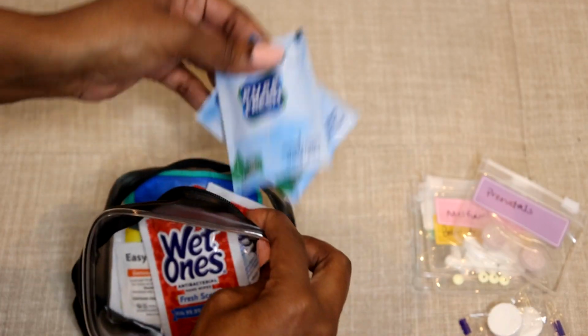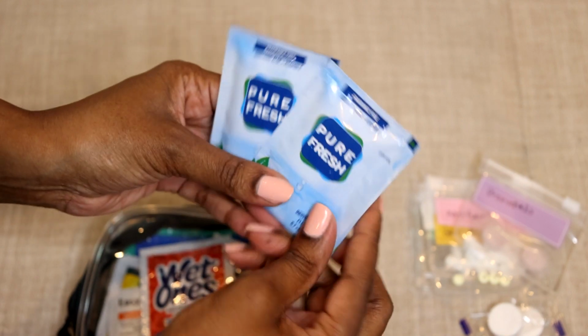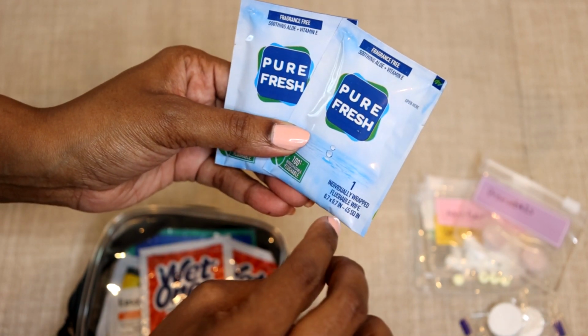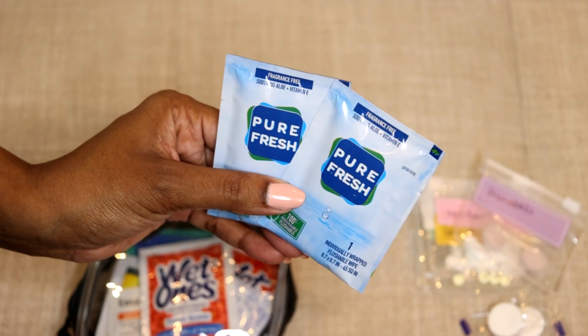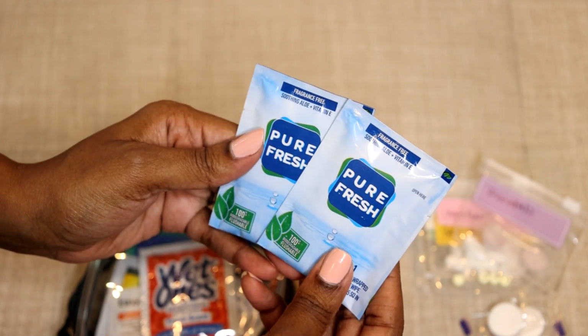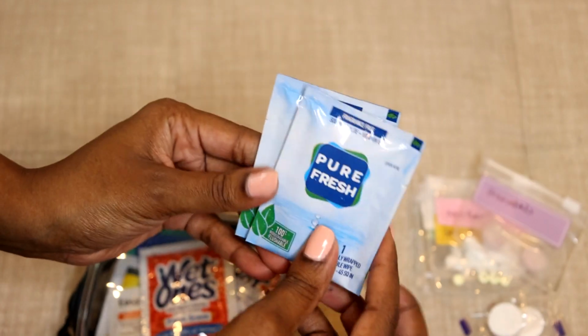Then I have some Pure Fresh in here. Now these are flushable wipes, so great for those times when you need a flushable wipe. I really do like these. These are fragrance free as well, so handy to have.